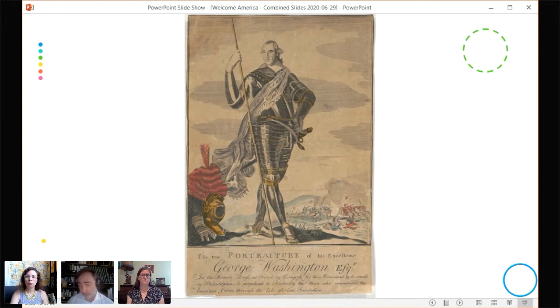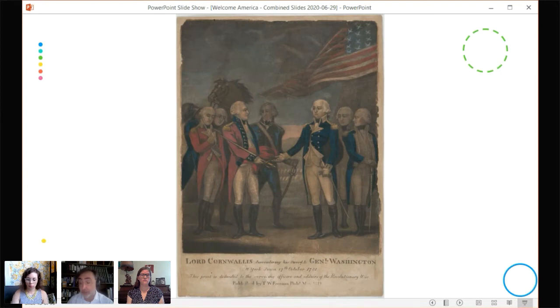While the British surrender in Yorktown did not officially end the war, because the war ended with the Treaty of Paris in 1783, most Americans consider the British surrender in Yorktown as the last major engagement of the American Revolution. This engraving, titled Lord Cornwallis Surrendering His Sword to General Washington, is totally misleading.